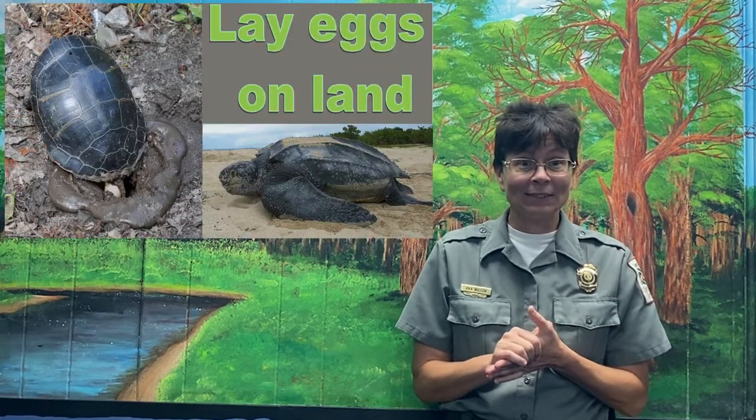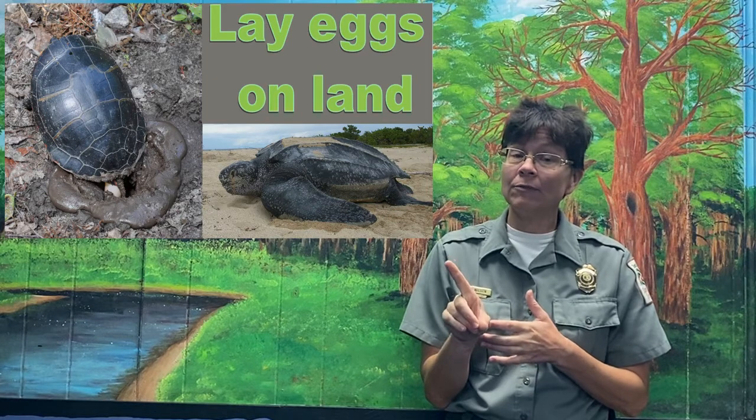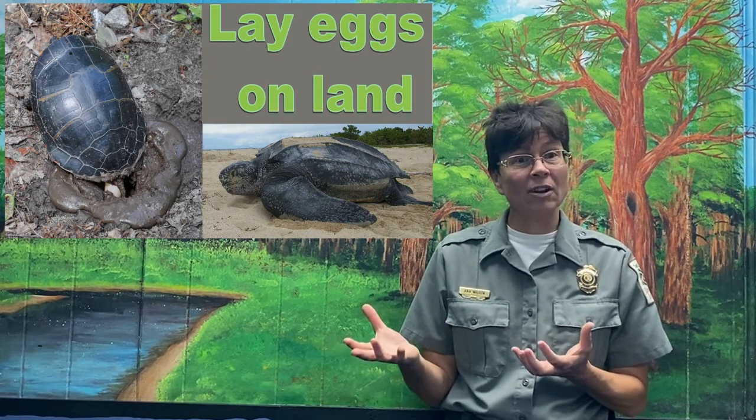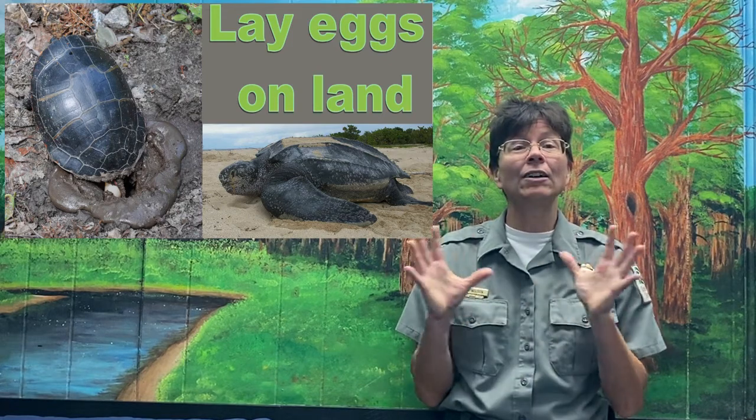The next one is, how do they have young? What do you think? Right, they lay eggs. And this is very different than the amphibians. They will lay eggs on land. So we're going to talk about sea turtles later on. And even though sea turtles live their entire lives in the ocean, they still lay eggs on land. It's just fascinating about their life stages.